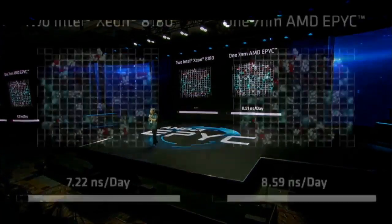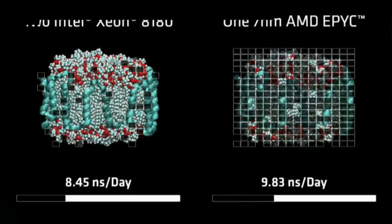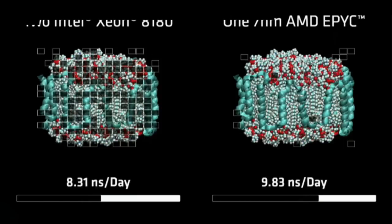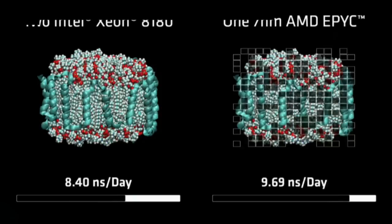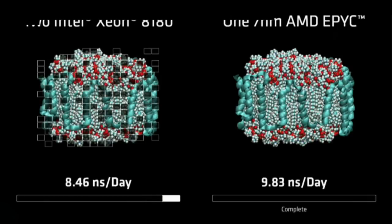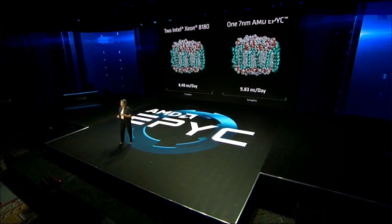So what you're seeing on the screen is an incredibly complex simulation. And it's really the atomic movement and combination of a common HDL protein component. And if you take a look at the bottom, what you see there is the important metric. It's actually the number of nanoseconds per day that you can run. And what you see is that you have a single Epyc processor running against two Intel processors, and the Epyc processor is running faster. It's running about 15% faster.